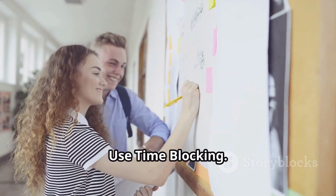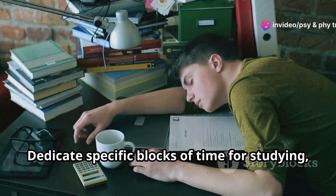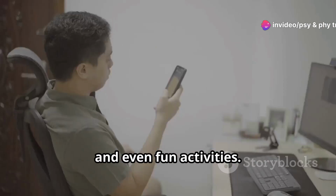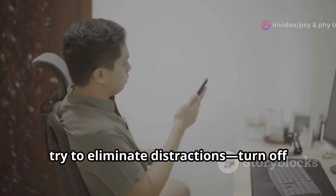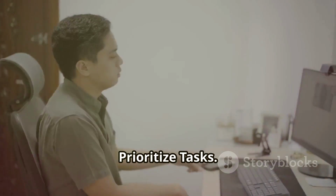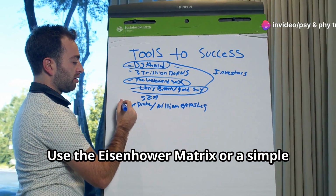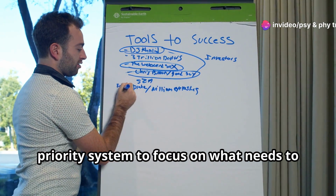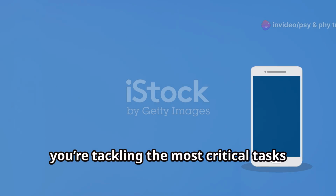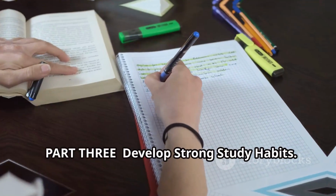Use time blocking. Time blocking is a great way to stay focused. Dedicate specific blocks of time for studying, breaks, and even fun activities. During these blocks, try to eliminate distractions. Turn off notifications and put your phone away. Prioritize tasks. Not all tasks are equally important. Use the Eisenhower matrix or a simple priority system to focus on what needs to be done first. That way, you're tackling the most critical tasks before moving on to smaller ones.